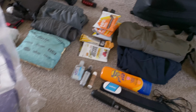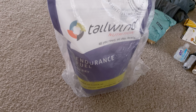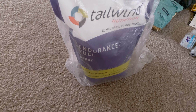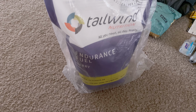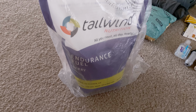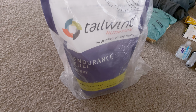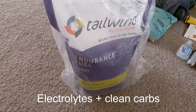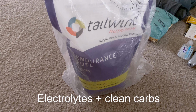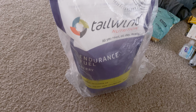So this right here, actually, it's pretty good stuff. It's designed to pretty much give you that extra energy that you might need to keep you going. I have tried this out and it's pretty amazing. It's actually very clean, it's healthy, and yeah, it works pretty well. Highly recommend it.